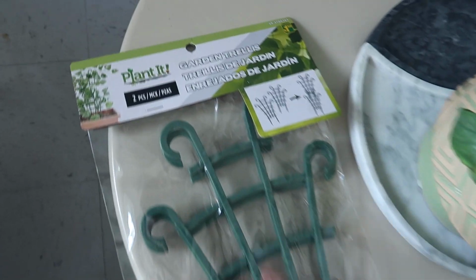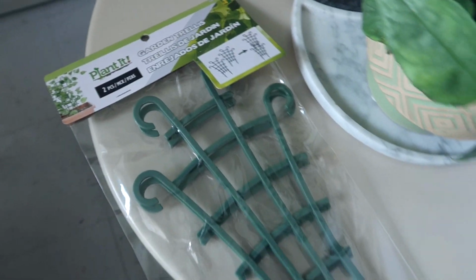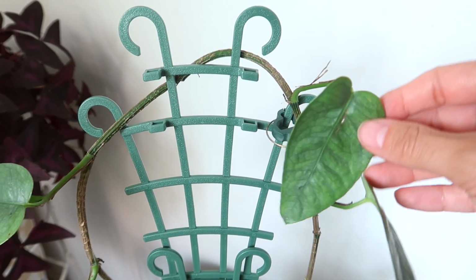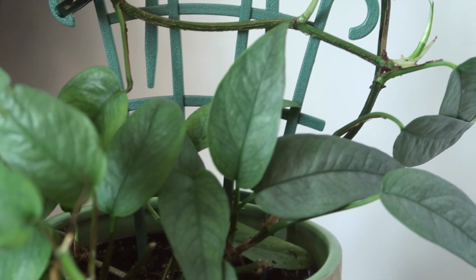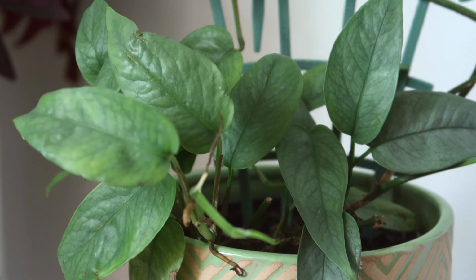If you're curious, this is actually a two-piece trellis from Dollarama, and I'm quite impressed with it because it's very handy for smaller vining plants. I would love to get a clear trellis, but one thing that I do like is that the tone of the green is cool, so it matches the Cebu blue foliage nicely.